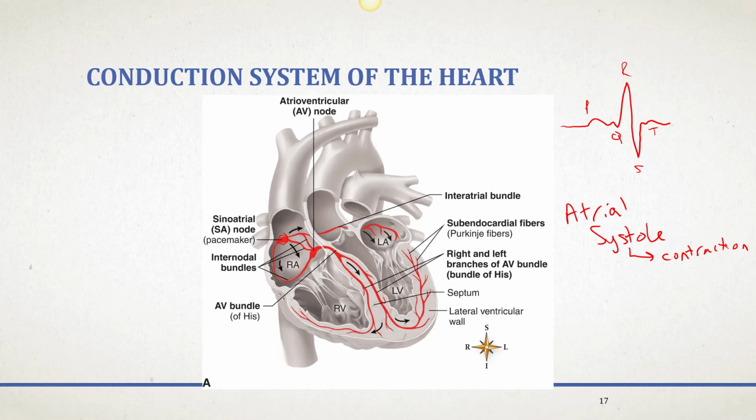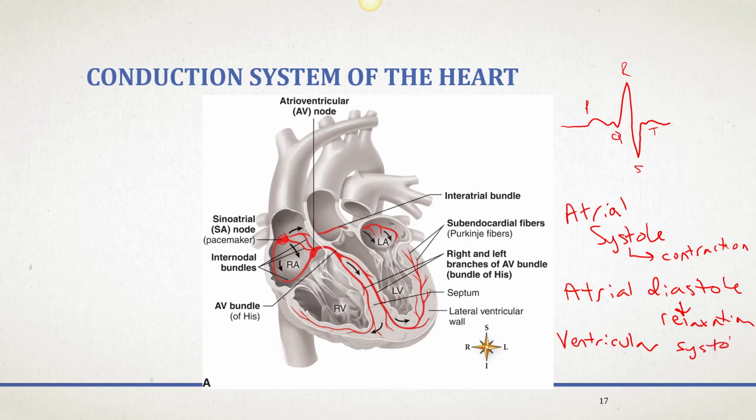Our atria will start to relax, so we'll have atrial diastole. And our ventricles are going to start to contract. So we have ventricular systole. Now we don't see atrial diastole necessarily on this EKG because the ventricular systole has such a large electrical conduction that this is usually picked up, and that's represented by the QRS complex. And then eventually the ventricles will start to relax, and that's what forms the T wave. You'll have ventricular diastole.